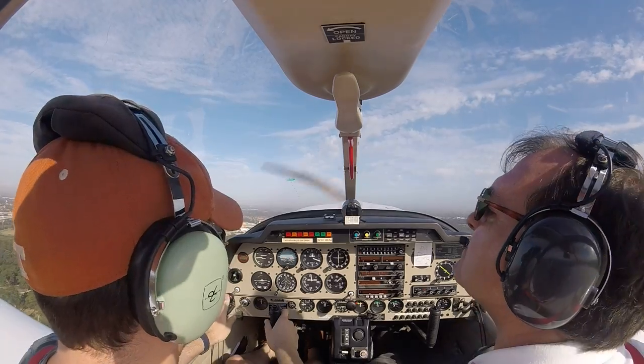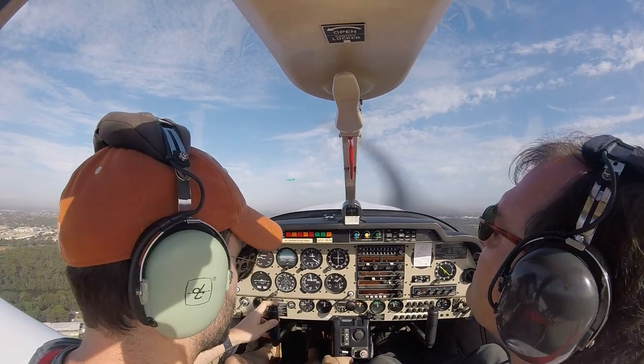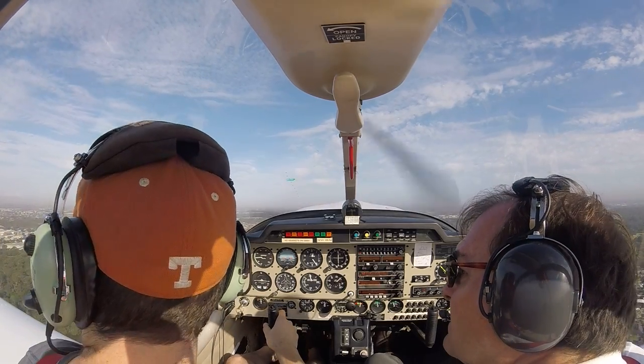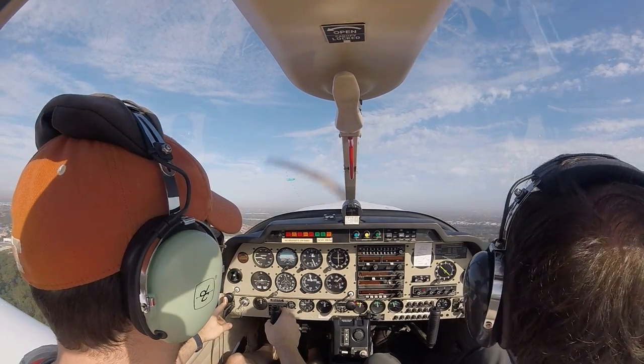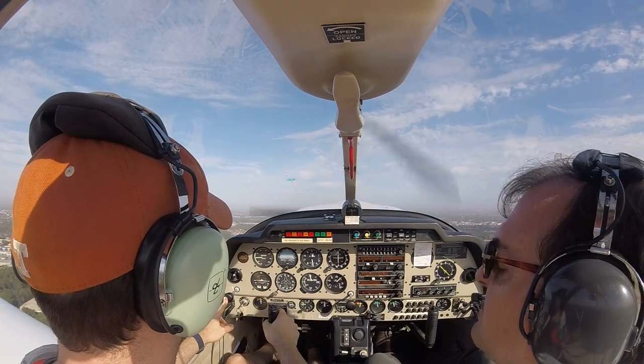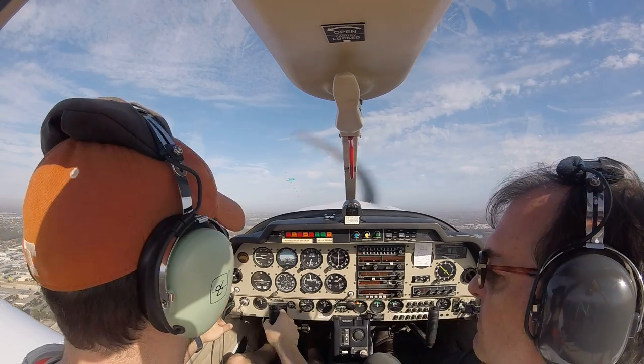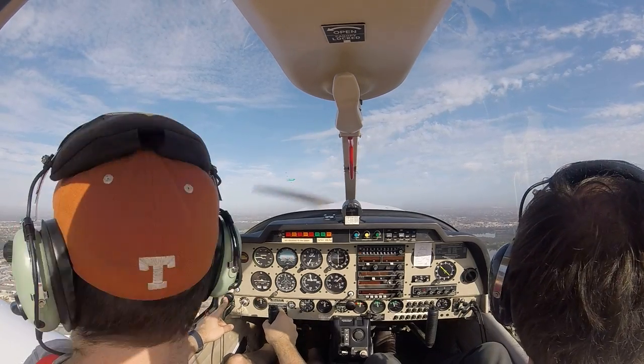Flaps are up, power is full, fuel pump is on, engine temperatures and pressures are green. There's the traffic, do you want me to go 700 again? Yep, all right. Seems to work because I want to do another flapless. This time I want you to do it all on your own. Alright. And try not to lose the approach angle on my approach. I was focusing too much on the aim point.